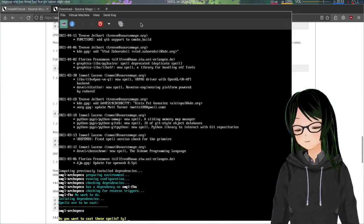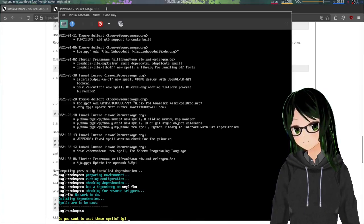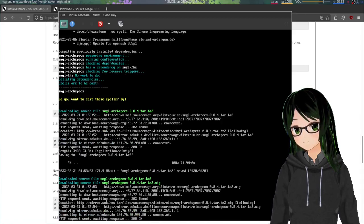Okay, I think I'm gonna just not speed that portion up just so you can see how fast that flew by. Okay, so looking at this output, looks like there are no real dependencies getting updated or installed, so just that. Let's see if just leaving that blank counts as Y. And it looks like it does.